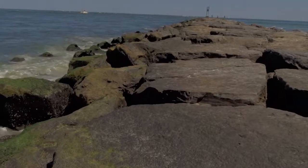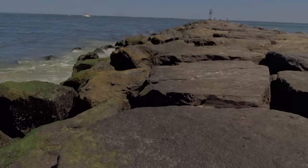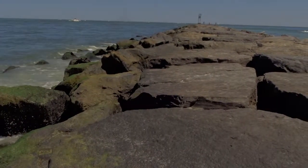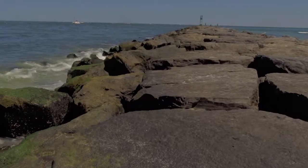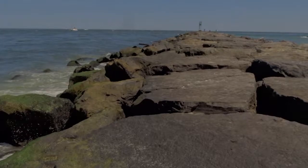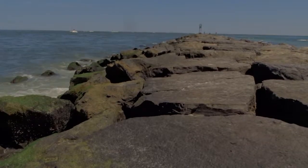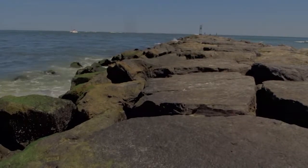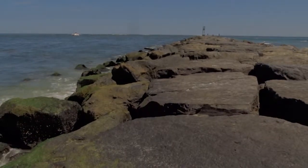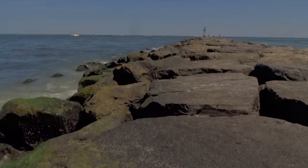Barnegat Light State Park has a long rock jetty that goes out about a mile. You can walk on this and see different forms of wildlife, people, and scenes. Part of it is restricted through the summer months for the sake of the bird life there. But there's a path through the restricted area you can walk if you don't want to take the rock jetty.